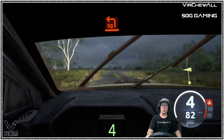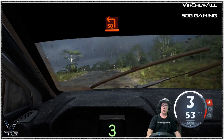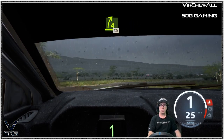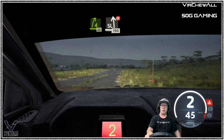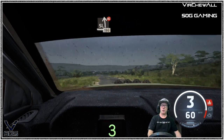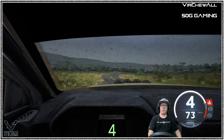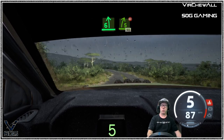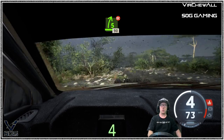Turn square left, at tree, rock inside. And 4 right short, 30. Slight left short, don't cut, 190. 6 left, tightens, rough, and 5 right short, don't cut, 90.